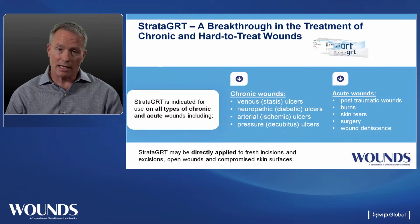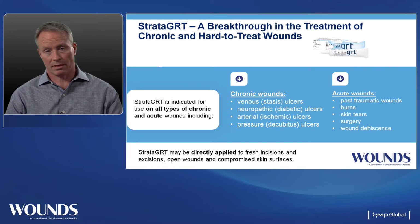And yes, it's indicated for our standard chronic wounds: diabetic, venous, pressure ulcerations. But please don't forget acute wounds. When you have post-surgical wounds, burns, skin tears, fissures, post-traumatic wounds, this is another excellent realm for us to use StrataGRT.